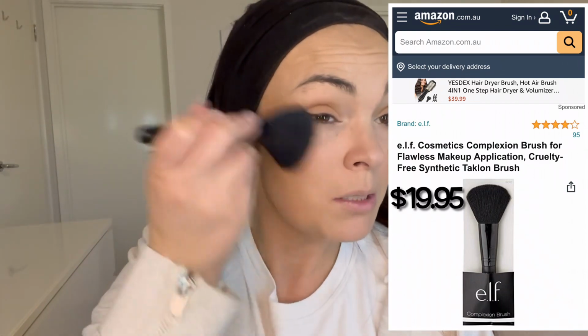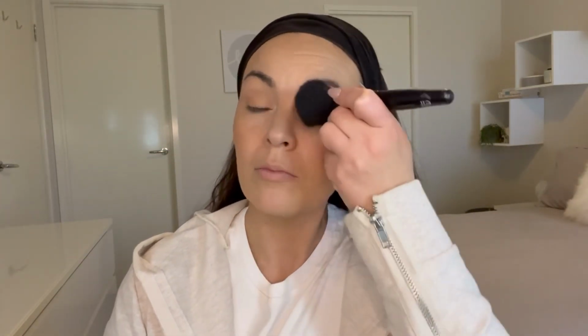Now, just to blend everything in a bit better, I am going in with this e.l.f. complexion brush. And I just, including the eyes, forehead, I just sort of blend it all down so my neck is nice and blended, over the eyelids, and make sure it's really nice and bronze, but not being too harsh.